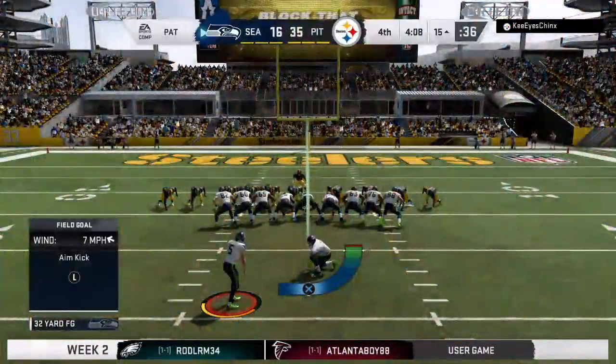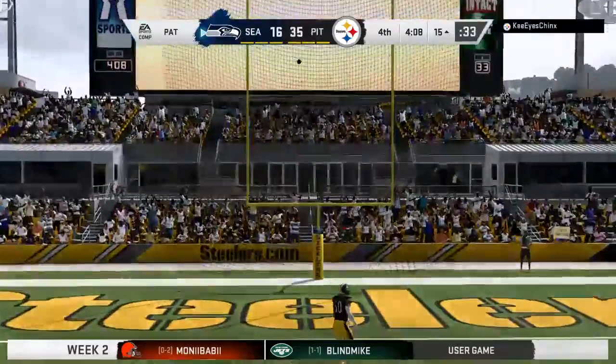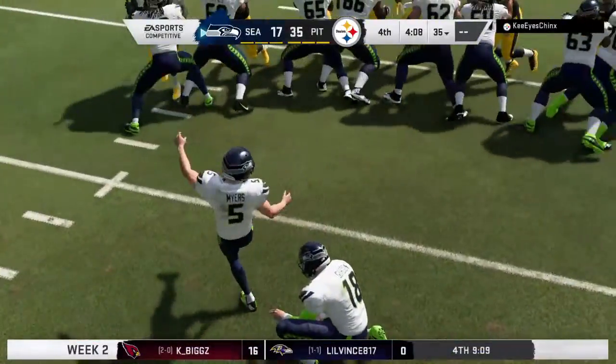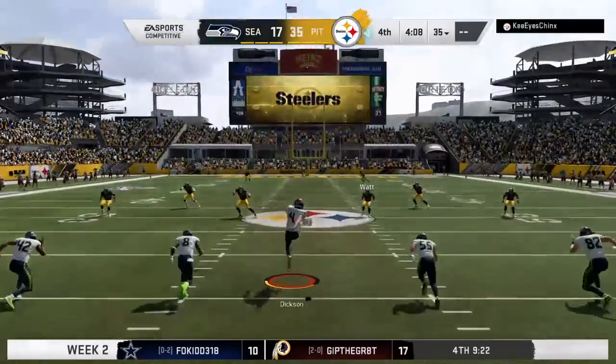DK Metcalf with his first career NFL touchdown. And the Seahawks are able to close the gap just a bit. Myers connects on the PAT. And that will get him one closer. The kickoff team on the field now as they will send this one away.